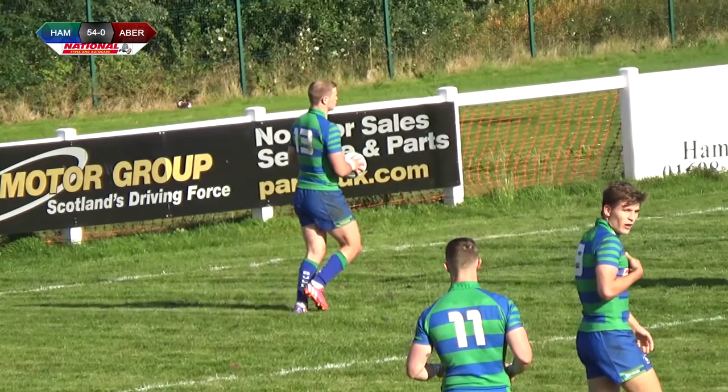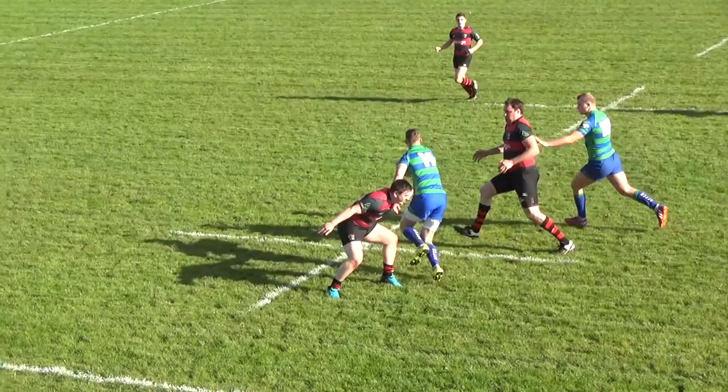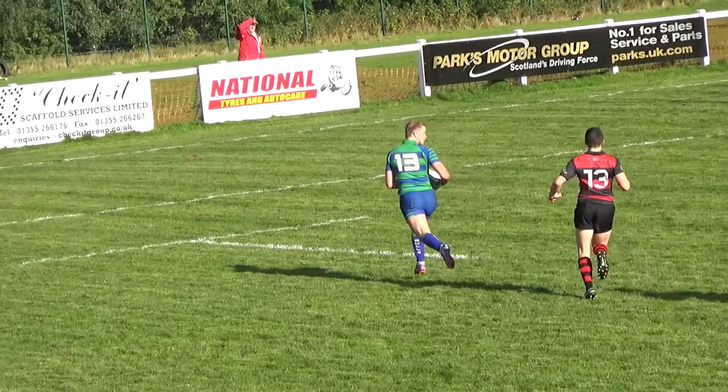He's even got enough time to go in under the post, says Scott Whitelock. Try number two for the game and for the season. Lovely, as soon as he sees the defender backing off, he just makes the run under the post.